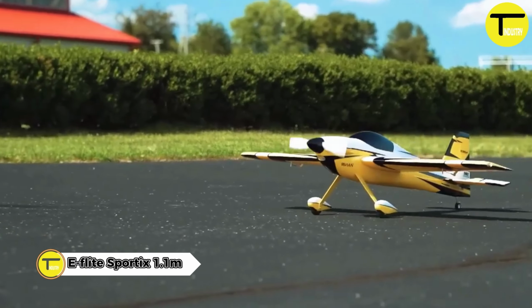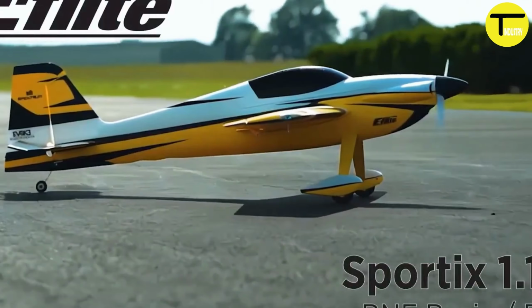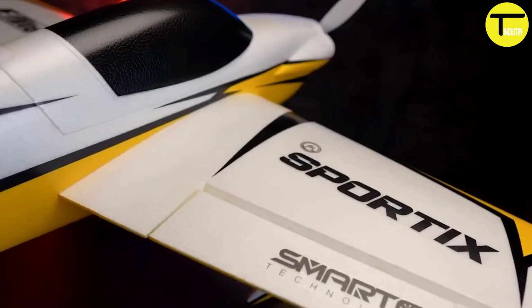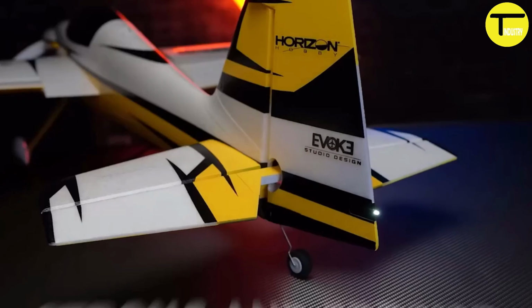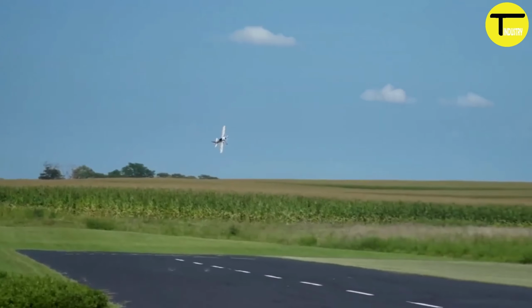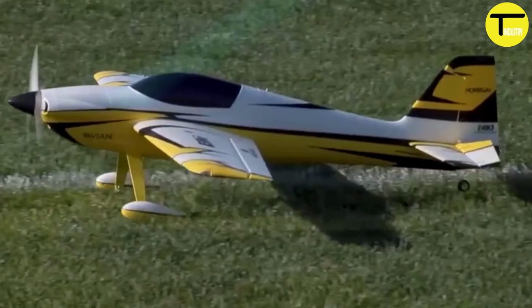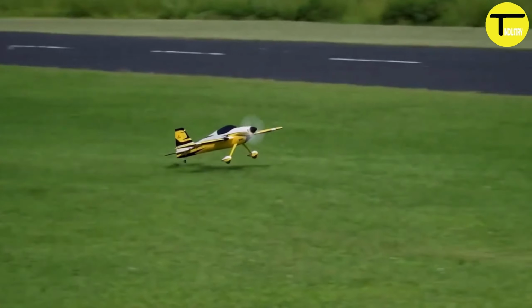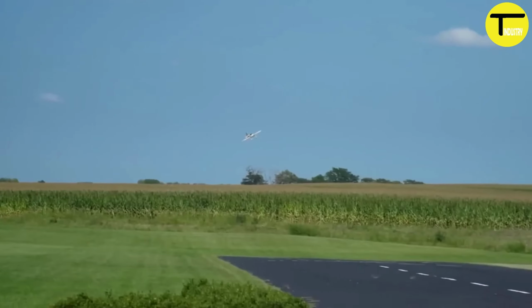E-Flight Sportix 1.1 meter. Precision meets play in this sleek, sport-ready RC plane. The E-Flight Sportix 1.1 meter is built for pilots ready to level up from a trainer. With a 1.1 meter wingspan, it strikes the right balance between portability and performance. Its clean, modern design makes it as stylish as it is capable.